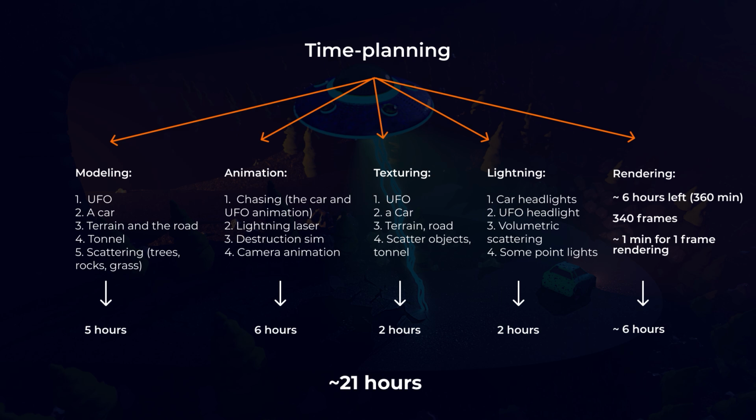Let's talk a little bit about time management. In the Mardini Art Challenge, you've got only 24 hours to create, render, and submit your artwork. It means you have to carefully plan your time to make every step of your project in time. I had a list of things to do, and here I summarize how much time I spent for each task. As you can see, animation and rendering took most of my time, and I spent 21 hours in total for this project.